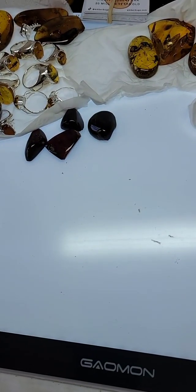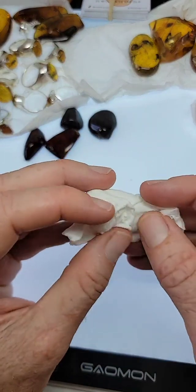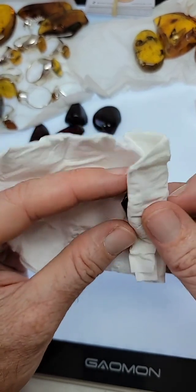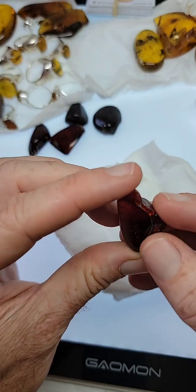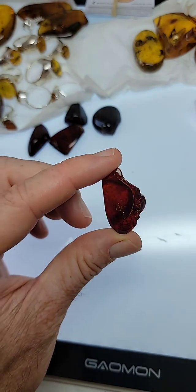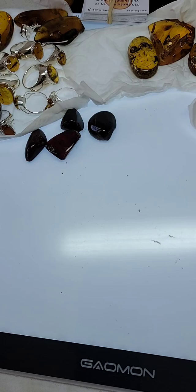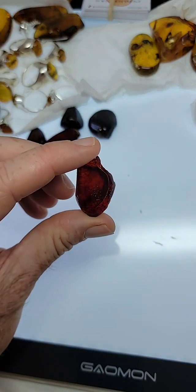Let's do another red. Somebody wanted some bigger reds. I think we sold all the big reds instantly. I don't think there's any more big reds, just these more pendant size ones. Raw on the back, polished on top. Women's rings, we might have already gone out. This one's 3 grams. $36 for this one.